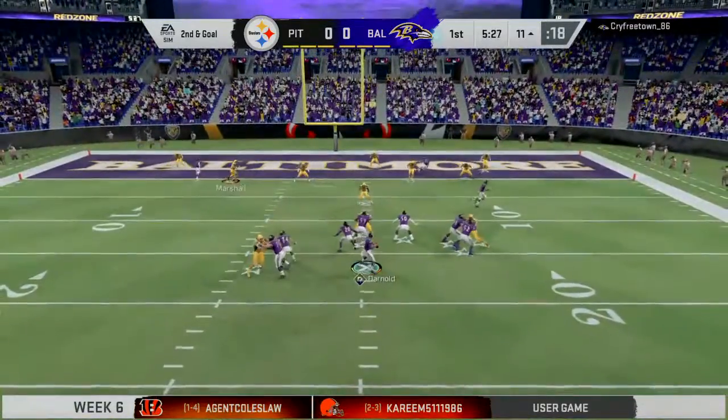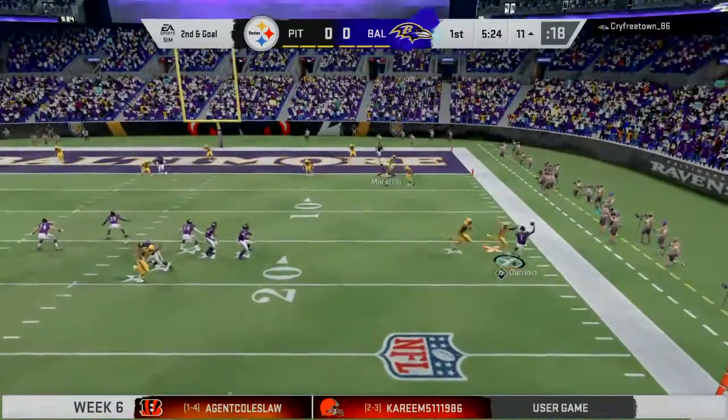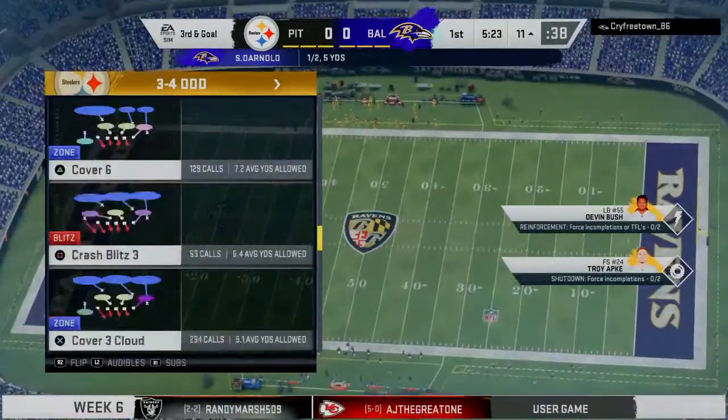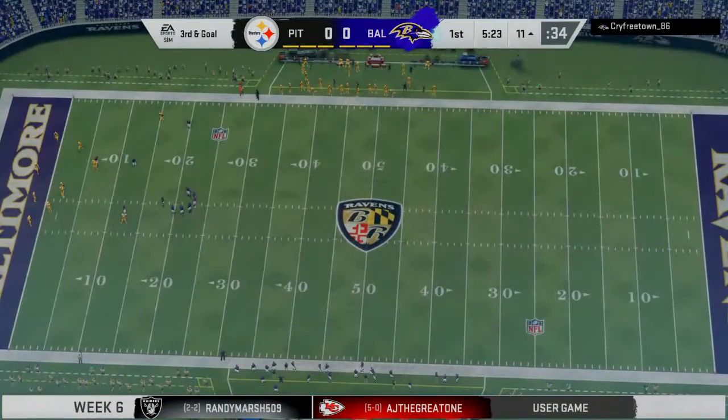Now off the bootleg, Darnold. Flushed out right. And boy, that one drops incomplete, but if he was hit a fraction sooner, it may have been a fumble. Different pass rushes are designed for different things.